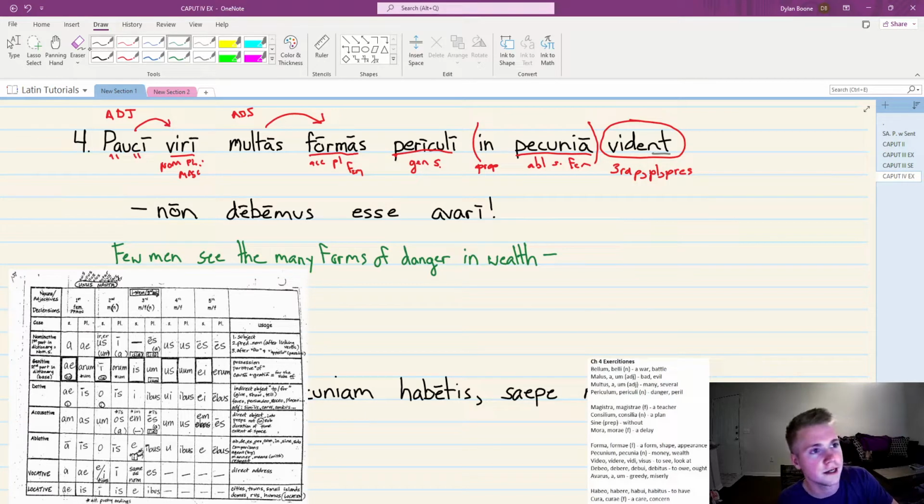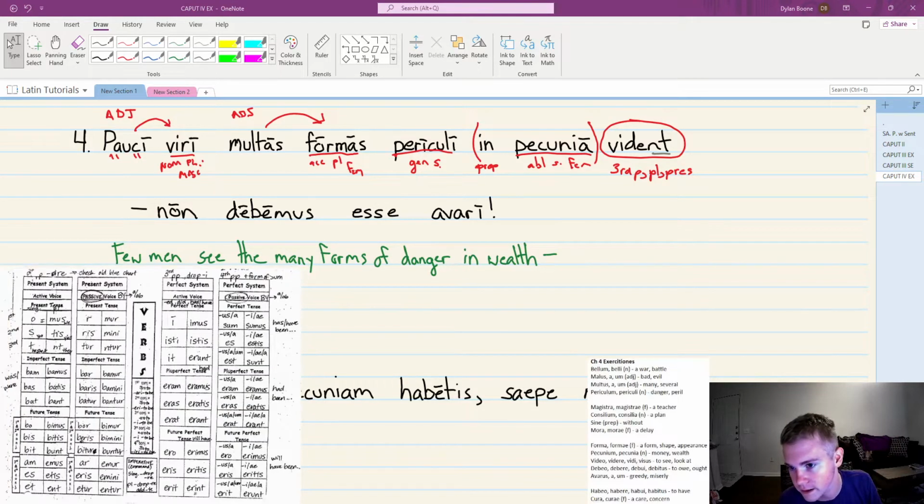Now we can skip to the second part. So we have non debemus esse avari. I'll throw up the verb chart here. So debemus is something we haven't actually seen yet for a verb ending. Well, you may have learned about it, but in these exercises we haven't seen it yet. It comes from debeo, debere, to owe or to ought, must. So we've dropped an re instead of like an nt, like we've seen very commonly. We added a mus.